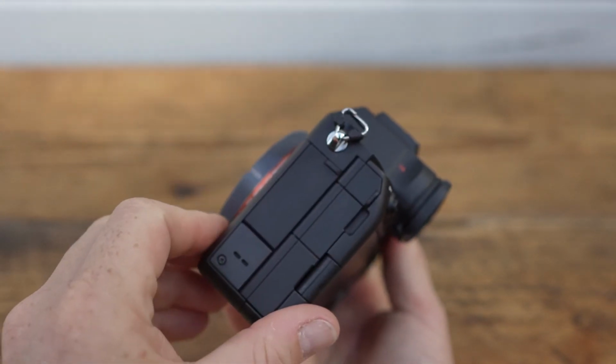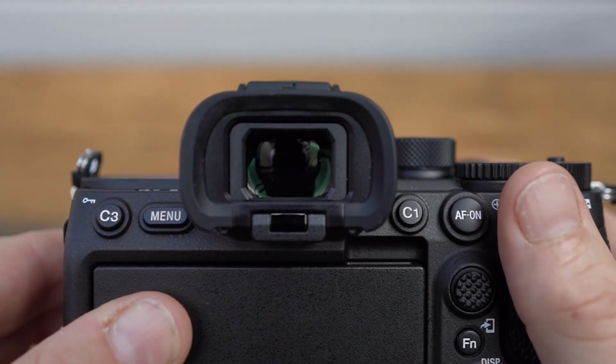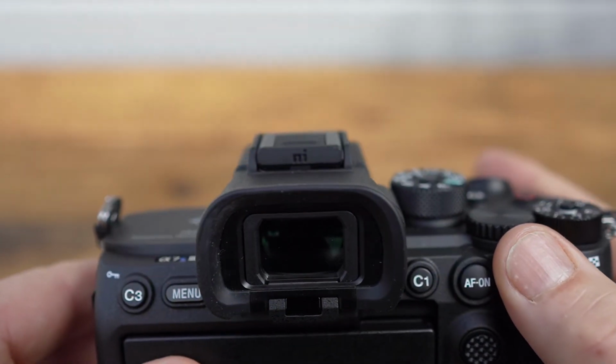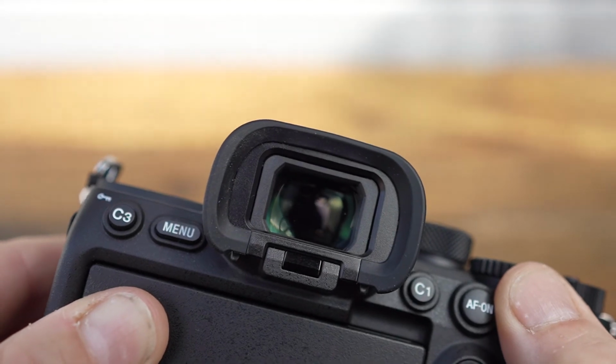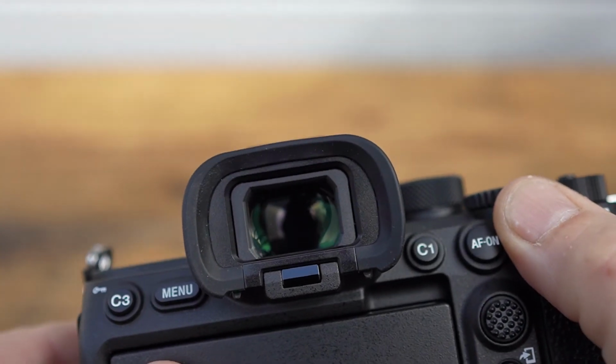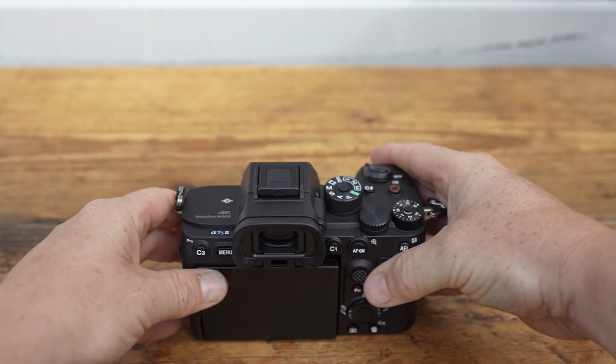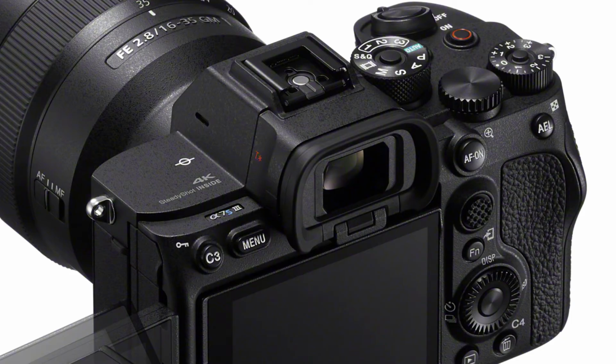The new QXGA 9.44 million dot resolution electronic viewfinder is really bright, it's sharp, and has a 0.90 magnification with its new optics. Its field of view is 40 degrees and with a 25mm eye point. As well as the eye sensor, it now has a switchable viewer magnification for eyeglass wearers, and I've got to say I was very impressed on how comfortable it was to view with its 120 frames per second refresh rate.